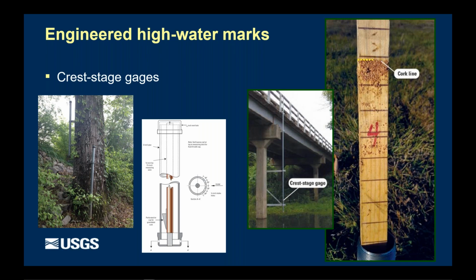So essentially, we've got an automated high water mark recording device there. Clean off the cork, pour in fresh granulated cork if you need to, reset the thing, and it's ready to go for the next flood. In some cases, the third picture over from the left, you see this long crest stage gauge, about 16 feet long, spans the height of the bridge. And so it's kind of a catch-all for all the high water marks.